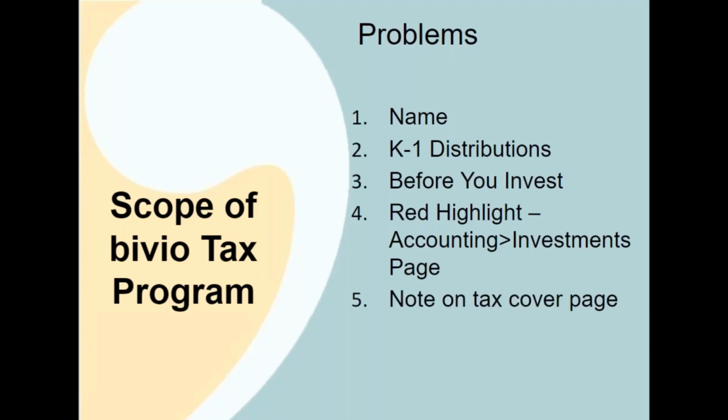And when you generate your tax forms, you will find a note on the cover page telling you that the forms prepared at Bivio are not correct and should not be filed as prepared. You'll need to work with an outside accountant to prepare your club taxes correctly.